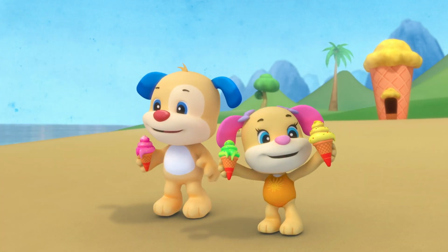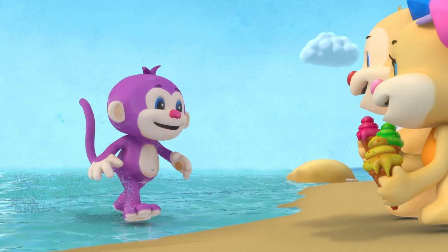In the water, splash with me. Eating ice cream. 1, 2, 3. Puppy, monkey, and sis. Don't you love to be here?